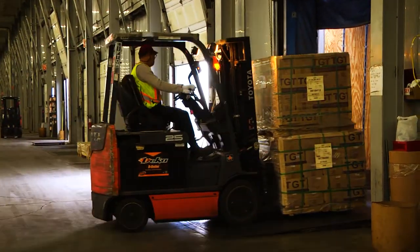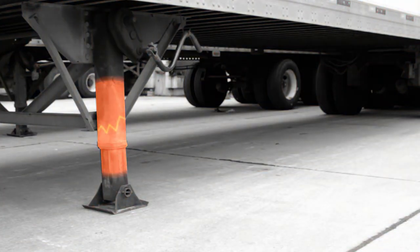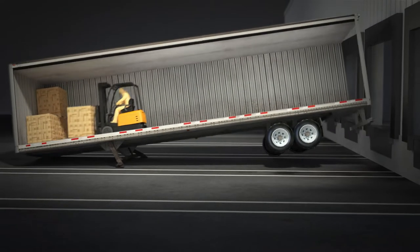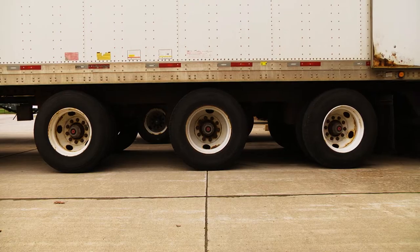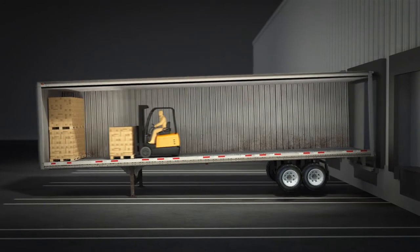Aging equipment, corrosion, and general wear and tear can leach the strength from a trailer's landing gear, leaving it unable to support the weight of a forklift and payload, resulting in a dangerous collapse and trailer tip over. Equally perilous, an imbalance created by the significant weight of a forklift within the trailer can cause the trailer to upend.